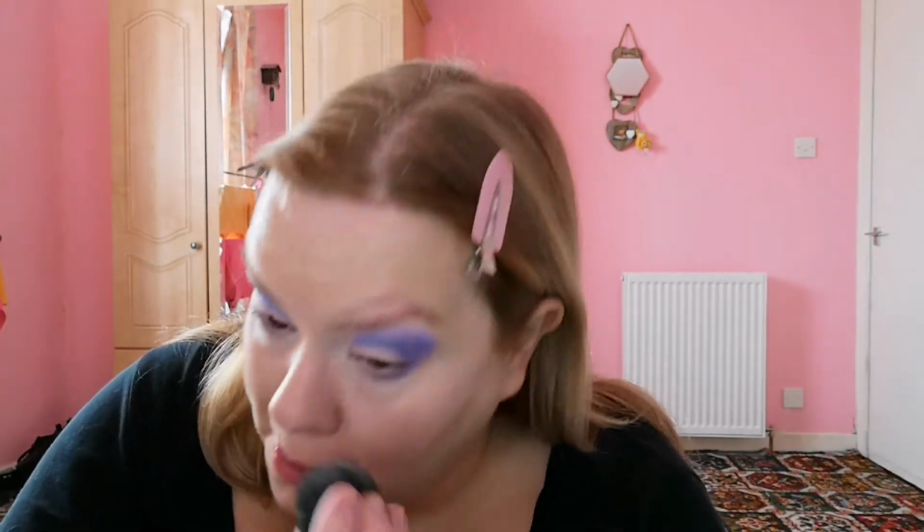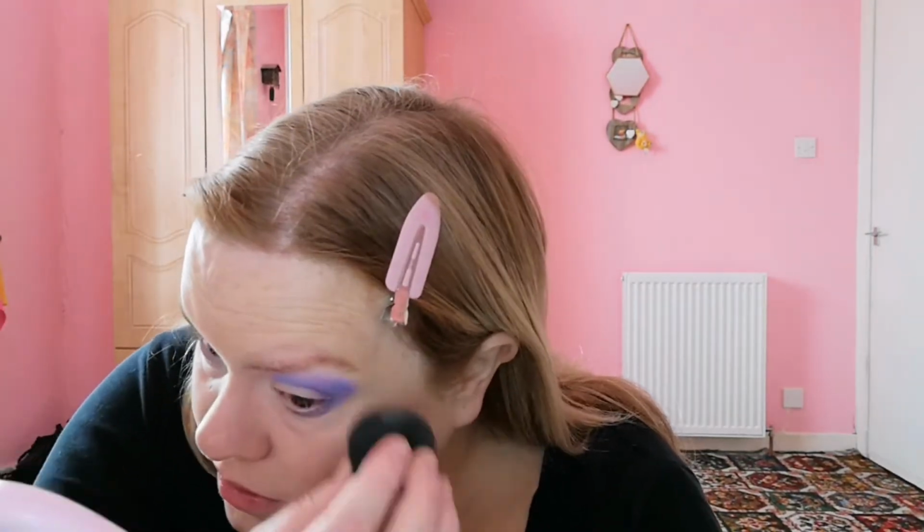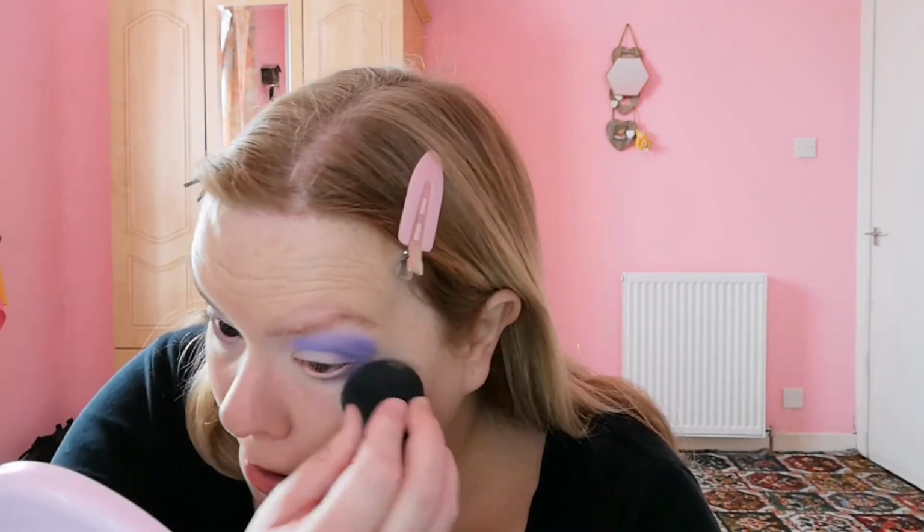I'm very much aware that this concealer is not my shade, but when I got it online, when this concealer first came out.